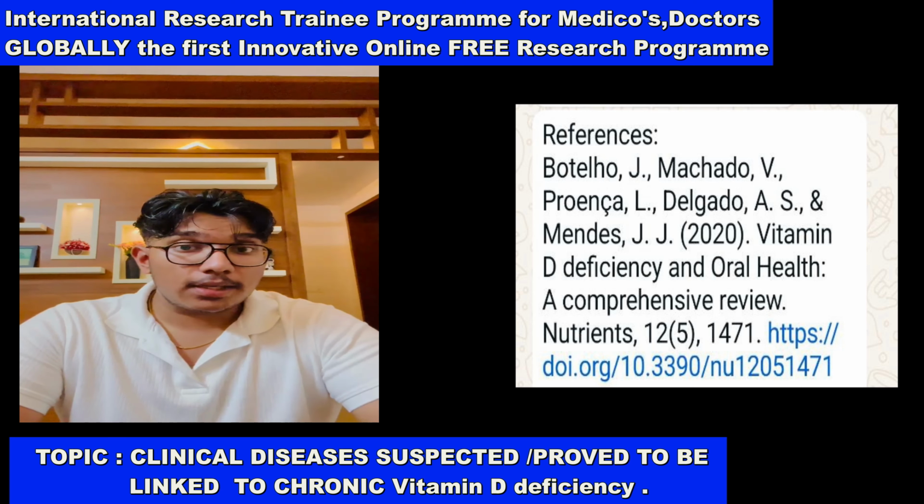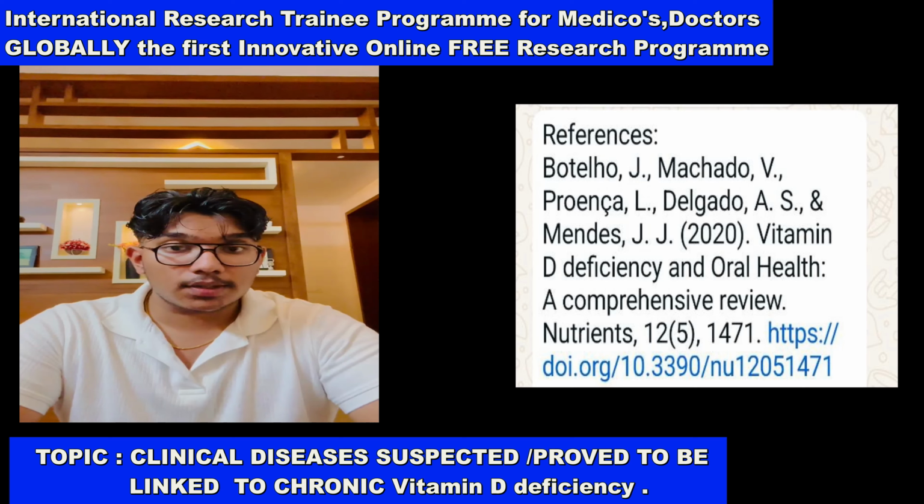Certain groups such as elderly people and individuals with limited sun exposure are more at risk for vitamin D deficiency and its related dental health problems. So sustaining the vitamin D levels through supplementation can potentially improve the oral health conditions.